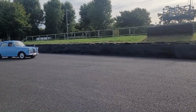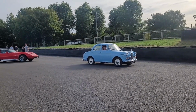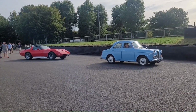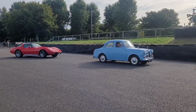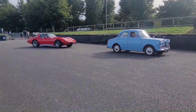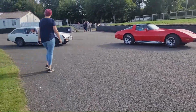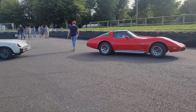This next one, not 100% sure I've identified it properly, but I think it's a Worsley 1500. And then behind that is a C3 Chevy Corvette. Then coming in behind that is a car I don't think I've ever seen. So the front of it looks like the Jensen Healey's, which there's a few of in the show, but this is a shooting brake, and it's called a Jensen GT.